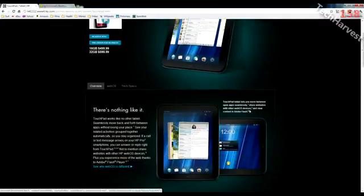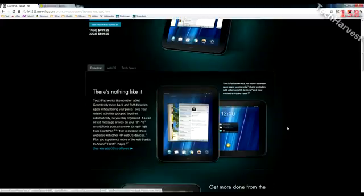And one thing of note is that this device is going to support Flash. Pretty much every tablet out there supports Flash except the Apple iPad. So you're going to be able to get the full web on this device. And really, like I said, they want to emphasize the web because of the lack of apps currently.